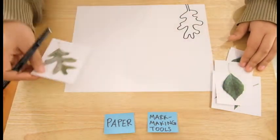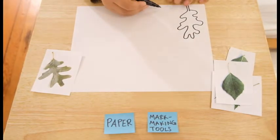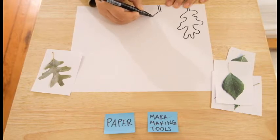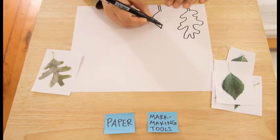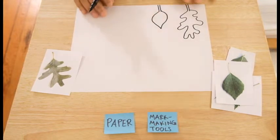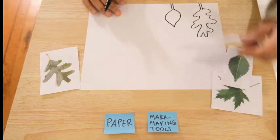Now I'm moving on to a birch tree. And again, I'm gonna need a long stem. And once I have a long stem, I'm gonna look at the leaf and draw it best I can in a simple one hand motion of the tree leaf. Now we have our birch tree.